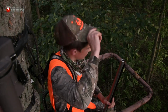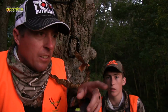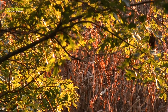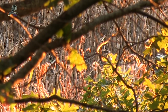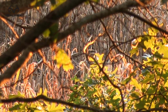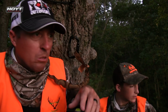Well, Jackson just shot a nice, probably 2-year-old buck right down here. We could hear it eating the corn out in that field. It was down in that cornfield, just rustling around. You could see the corn rows moving around, so he's just in there feeding. He actually been down in there since about 6:30, I'd say. And he just kept working his way back and forth through the rows there.